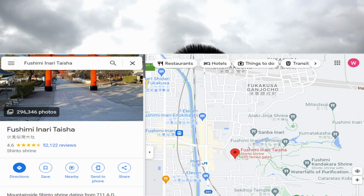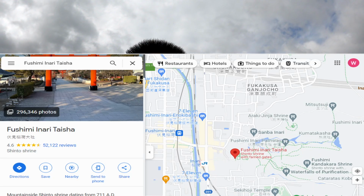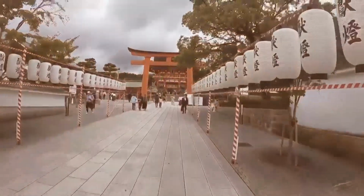So here we are at the Fushimi Inari Taisha, where this shrine is built at the base of the mountain of Inari. This place is built for the Shinto god of rice, and for a good harvest. And they say that foxes appear here a lot. So hopefully we get to see a fox today. So let's see what this place has got.